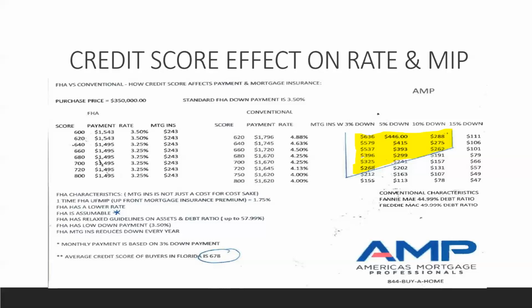Look at the interest rate. 640 and over. Now, this chart's 4 years old, so these were the interest rates 4 years ago. But the philosophy behind everything is still the same today. All right? So one thing to point out for you guys is whether you had a 640 credit score or an 800 credit score, you were going to get a 3.25% interest rate.